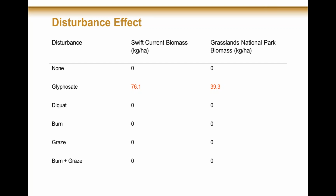We also have burns where we actually ran a fire across, and again, we did not get sufficient suppression of the existing stand to allow seedlings to establish. Grazing, in this case, we actually used mowing to simulate grazing. Again, we did not get sufficient suppression of the existing stands to provide that safe site for the seedlings to grow. Then we have the burn plus the graze, where we tried burning and then we mowed the resulting green flush after the burn. And again, we got insufficient suppression. Now, this is just a 1 year thing, as in we only did the treatment 1 year and then we waited to see what would happen afterwards.